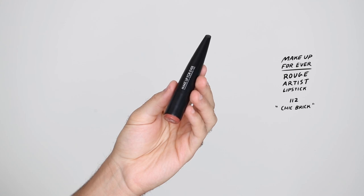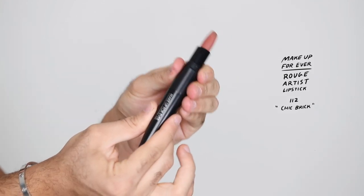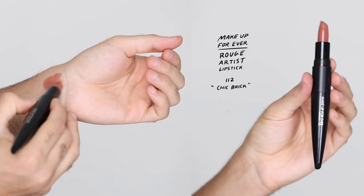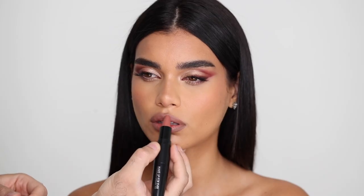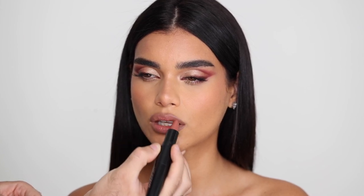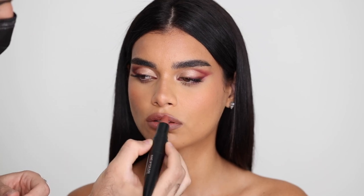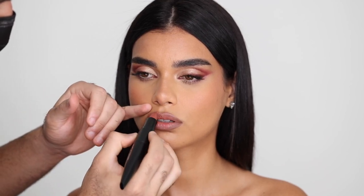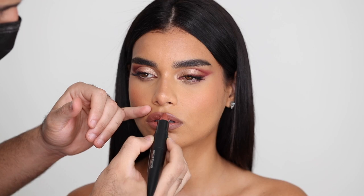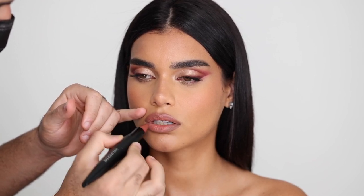All right, we are finally getting to lips, and I'm going to be taking the Makeup Forever Rouge Artist Lipstick in 1112 Chic Brick. And that is going to be the first color that I use. It's such a beautiful warm-toned nude. And I'm going to be applying that all over the lips and over the lip liner that I've done as my full base color. And it has this beautiful lightweight texture that's still full of intensity. And it's such a good lipstick.